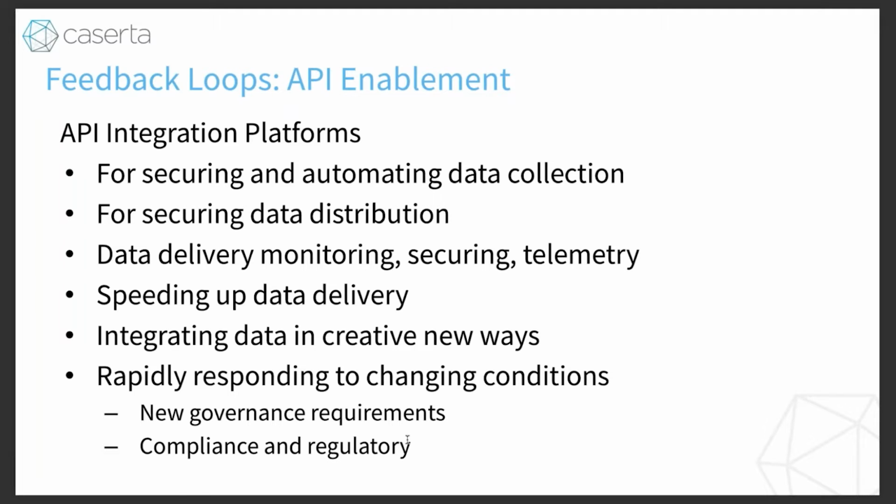Speeding up the data delivery, integrating data in creative new ways. If we build up this bus of APIs that have access to the different marts of data in our system, then this becomes really a menu for our data scientists and data modelers to pick and choose and come up with creative ways to analyze that data and come up with new ways to add value to the business as a result of it.